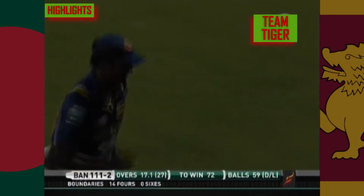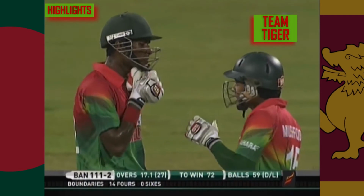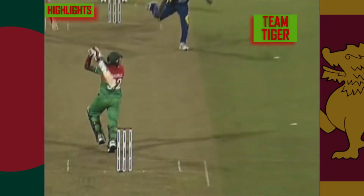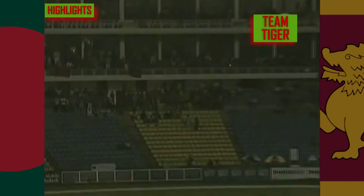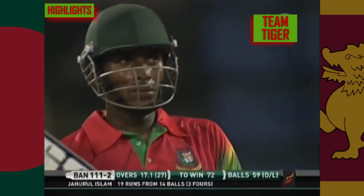Well, aren't they happy? Thisara Pereira made a desperate effort. It was a tough one for him. He had to make the decision between coming for the catch and also saving the boundary. And he went for the catch. Good effort, but just eluding him. Down to the boundary.